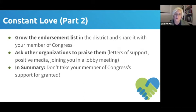Another example is the CCL Rochester Group. They teamed up with their local chamber CEO to host Congressman Joe Morelli for an environmental sustainability forum. It was attended by businesses and concerned organizations. The conversation focused on what's to come in Washington and ways the Rochester business community can be a strong steward of sustainability. There are many ways to highlight your ongoing support for your members' leadership and foster deeper relationships with them. The key is to not take your member of Congress's support for granted.